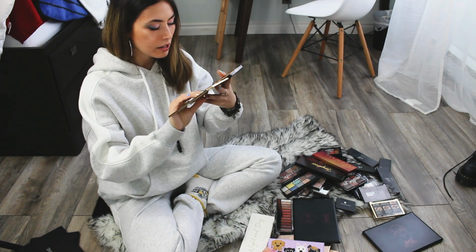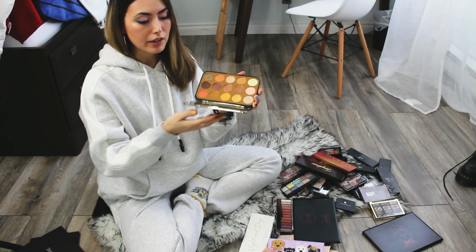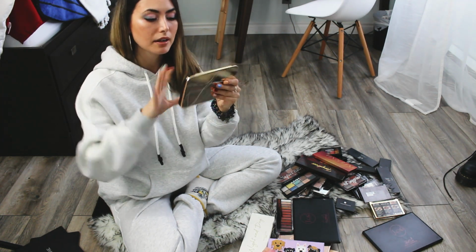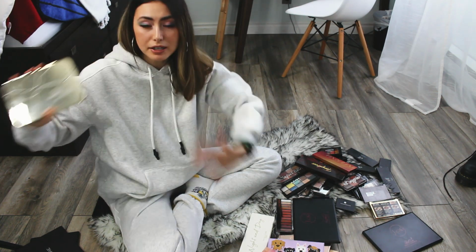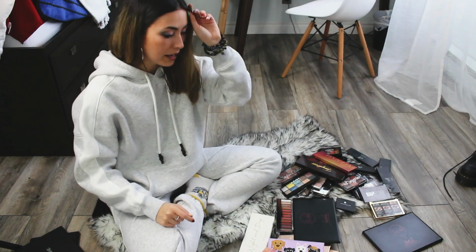Formula is amazing. There's one shade in here that I don't like that much, but honestly, it's one of my favorites. I love the packaging of it as well. It's kind of this hard plastic. It's just great. I love this. I want to get more of these. I don't need any more, but I want to get more of the Glam Reflection palettes from BH Cosmetics.